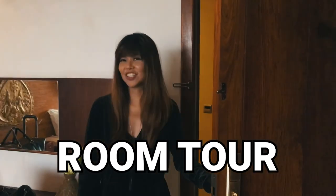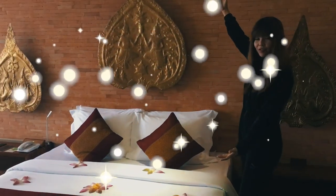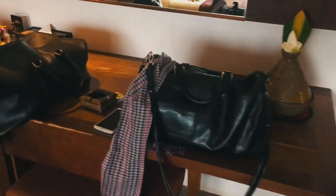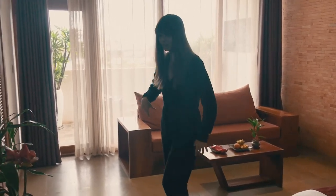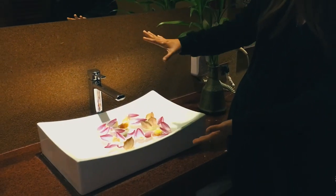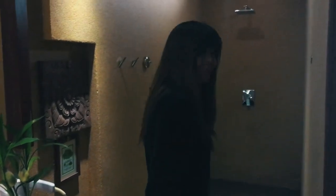Hi! Okay, so obviously, the fact that there's a camera here means I've seen the room, but I want to show you guys my room. Super nice. We've got the bed over here, and then we've got our little bar. And then what I really like, of course, we've got this big couch, but I really like the bathroom. Come and check out the bathroom. Super loving this little lotus flower action. But more importantly, check out this bath.